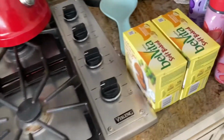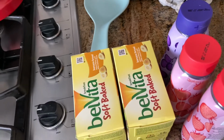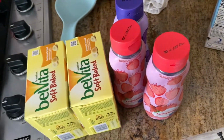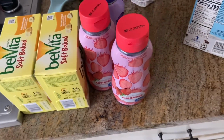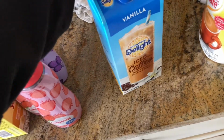Then next up, we have some soft baked, I don't know what you call these, like little biscuit things. Oh my God, those things are so good. Then I just had to get some jelly. We eat jelly for breakfast, like it's one of our staples. We'll eat it on bagels, on toast, pretty much on a whole lot of stuff.